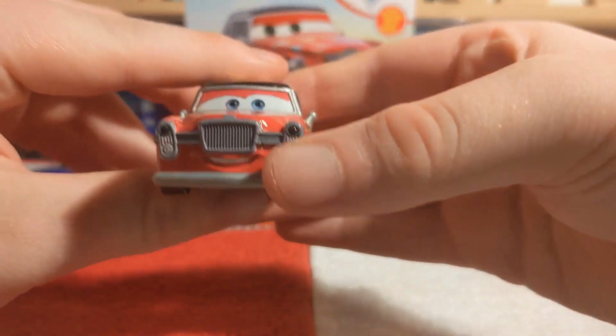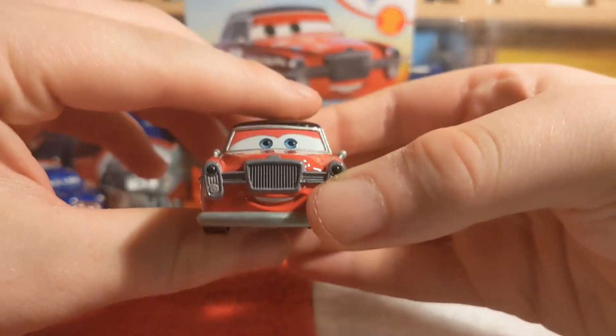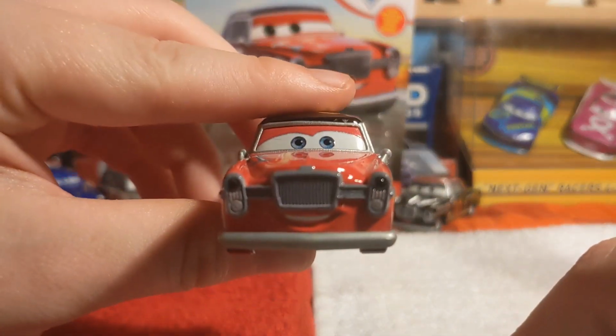I love Ducky. Look at his smile. He is, of course, very happy to be a Piston Cup racer back in the 1950s. You can see that smile on his face there. That looks just pretty cool.